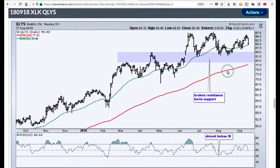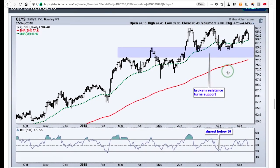Next up, we have Qualys, and this was picked. These two were picked 2 weeks ago, and Qualys is still doing okay because it was picked when it was bouncing off support here. So it's come down a little bit, but it's still above support, and it's not broken. And I can't make people's decisions for them. You have to decide on your own what is your entry, what is your exit, and when do you want to get out with a stop loss and when you want to get out with a possible profit. All right, I'm showing these setups.